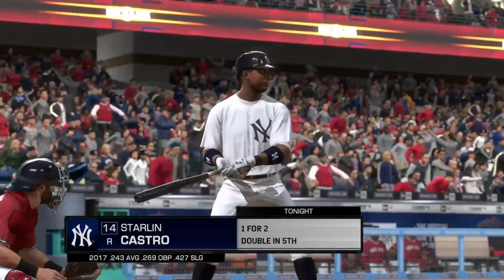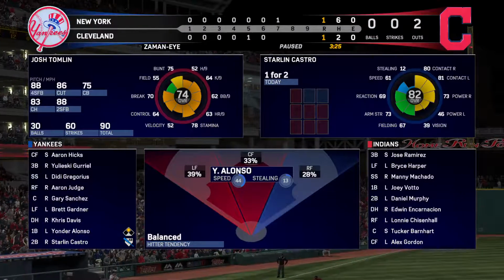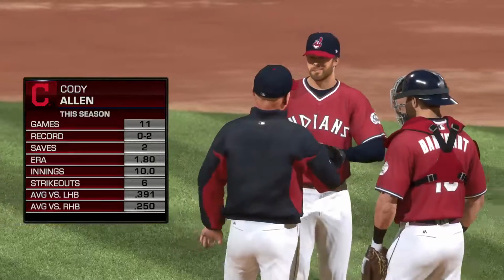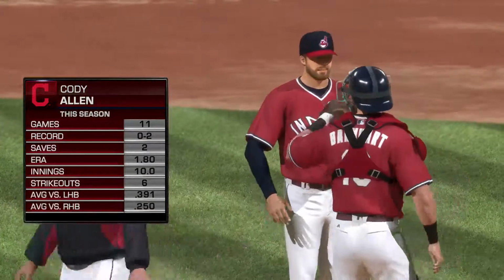Digging in and looking for more, Starlin Castro, 1 for 2 with a double. Cody Allen comes on to pitch from the bullpen now in an unexpected move. He's their closer, so it's a surprise to see him here in the 7th.